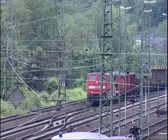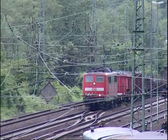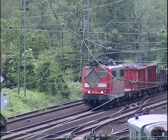With freight services running every 10 minutes or so, pretty well 7 days per week, there is always something to see. This is 151149.